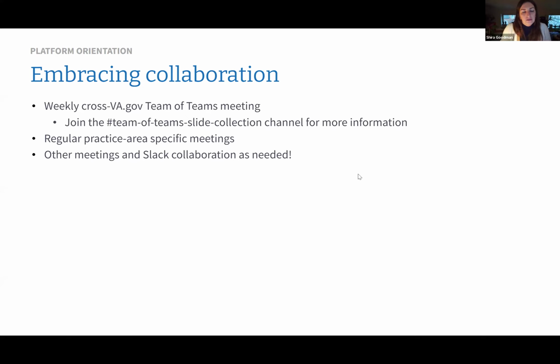So we ask that you share a 60-second or less update. Usually one team member, usually the product or delivery manager, is the representative for the team. It's not only their job to create a slide and share it in the meeting, but also to listen to the other teams and make sure that anything else that's happening on VA.gov isn't going to negatively impact your team, or if it is, you know how to handle it. So yeah, that's our Team of Teams meeting.